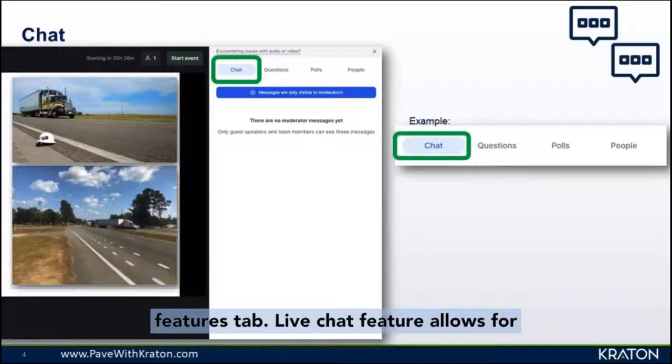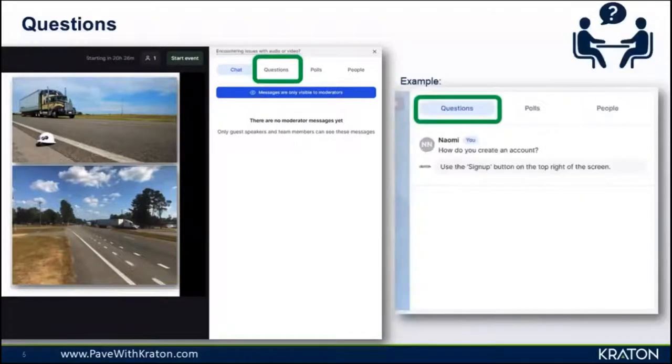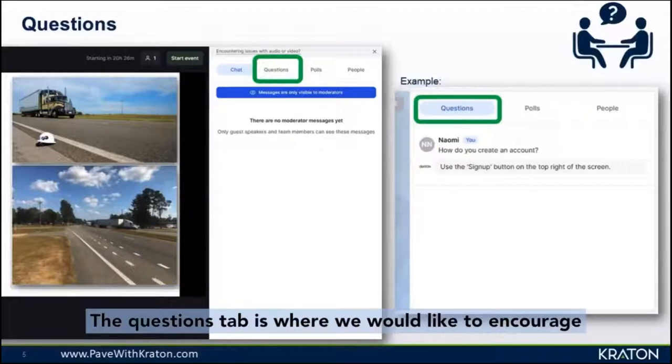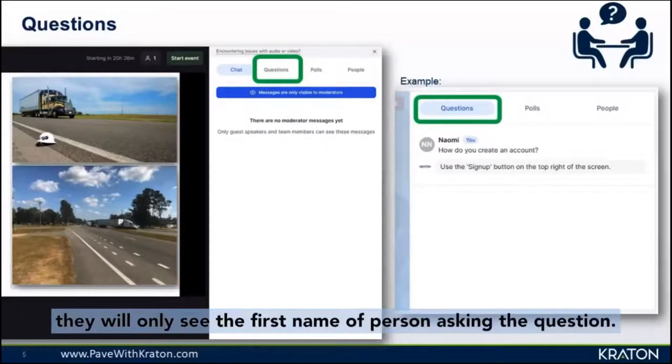Live chat feature allows for sending private message directly to Kraton. Other participants won't be able to see your message. The questions tab is where we would like to encourage questions being asked. Other participants will be able to see the questions. However, they will only see the first name of person asking the question.